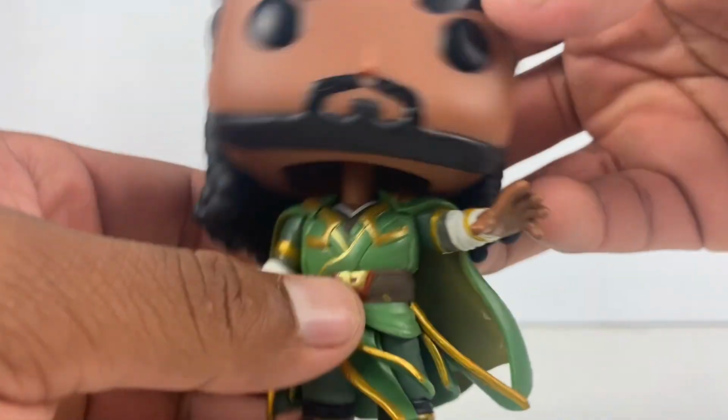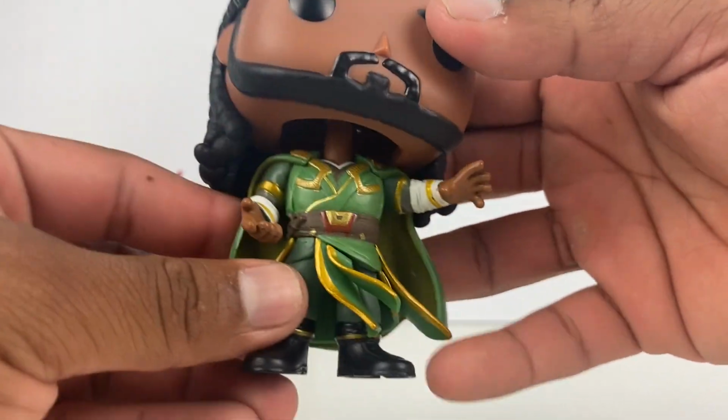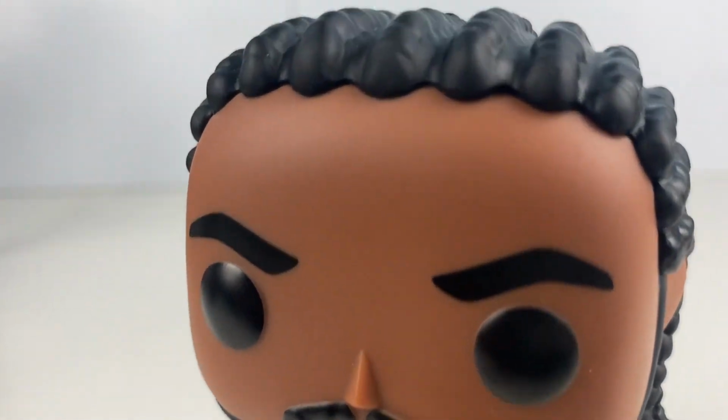So that's all we have for Master Mordo. Good character, part of the Illuminati, alongside the other boy band. That's going to be all for Master Mordo.